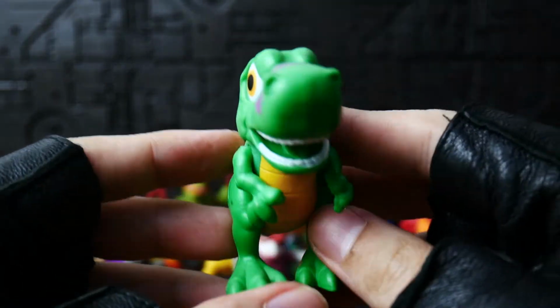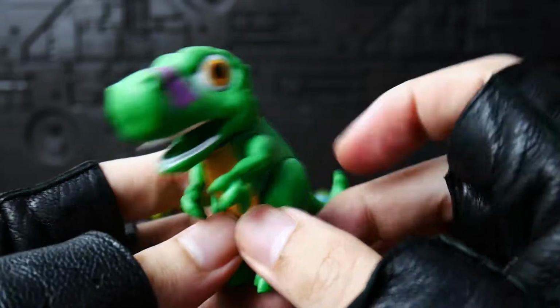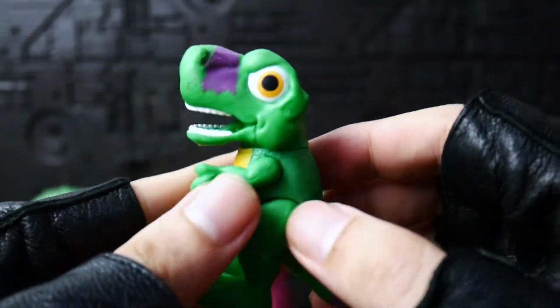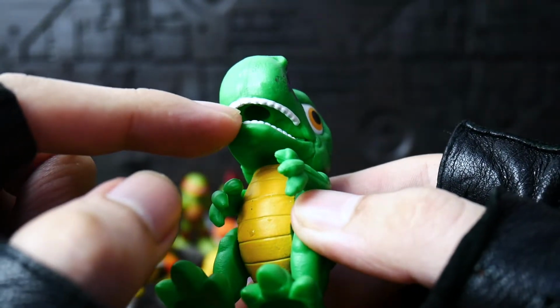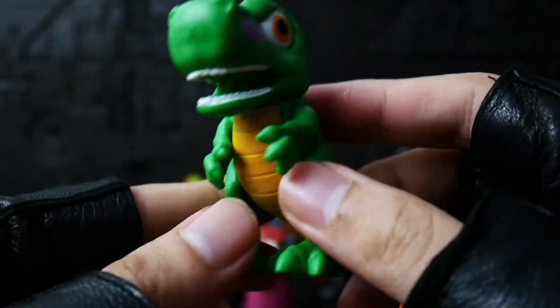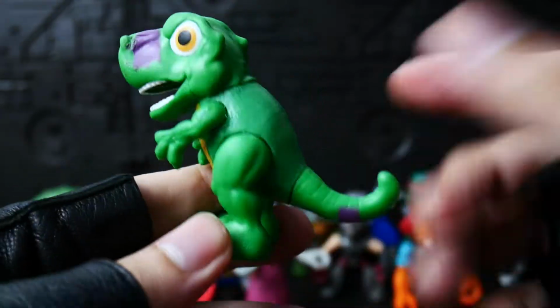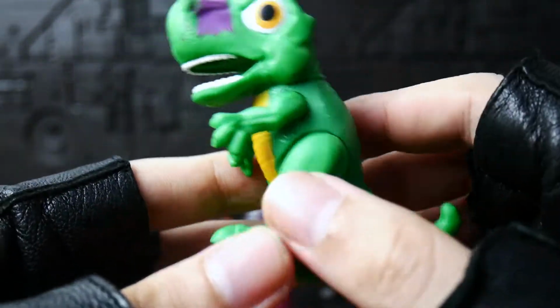This T-Rex is actually not bad. It's very interesting, right? Quite solid. It has a bit more articulation. By the way, the details on the teeth are okay. Oh, there's a big hole inside, and quite cute, right? But small compared to the turtle. A bit of articulation.